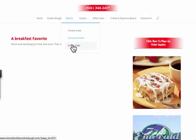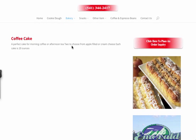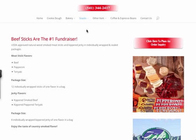Oop, it should be there. There it is. Okay. Go to snacks, beef sticks. We have a little bit more information on beef sticks. It shows up the beef stick here. If you had some more photos, I can throw them in here, and they would sure look good. But then here's the different types of beef sticks that are available.